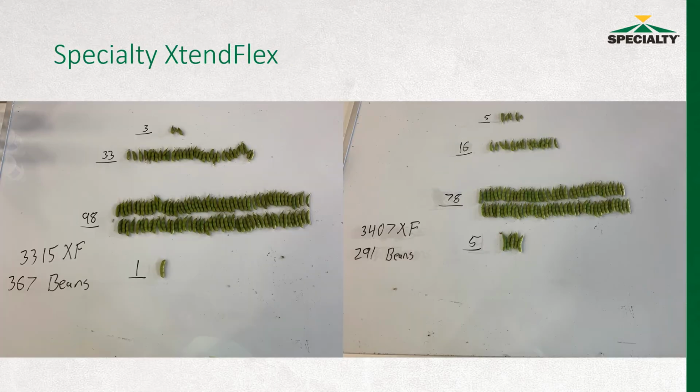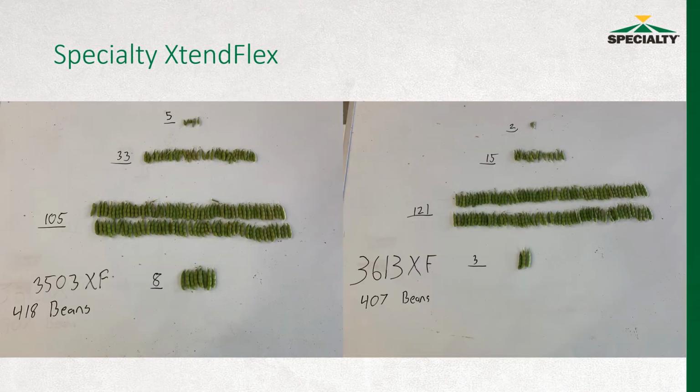So now I'm going to hit into the XtendFlex. I have the numbers here. This is a new 3315. You can see 367 beans on this plant. 3407, good product. 291, good stable product. And now we're going to get into the big dogs here. So 3503, 418 beans on that plant. 105 3-bean pods and 8 4-bean pods. That's a lot.